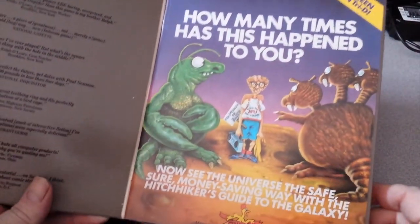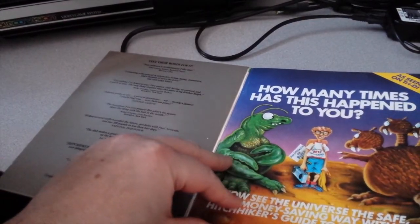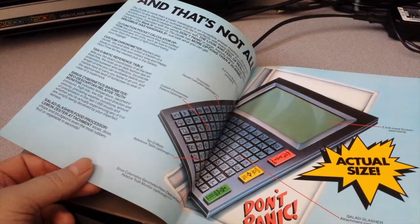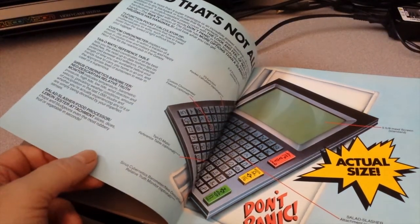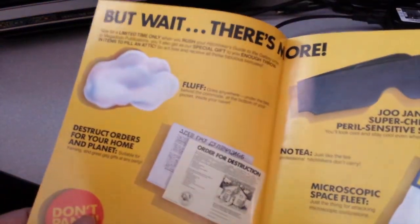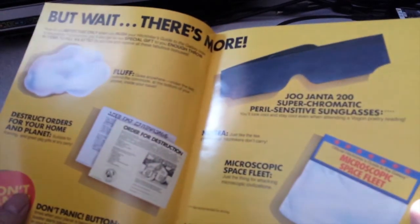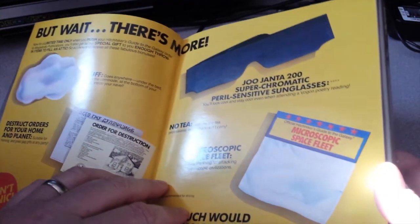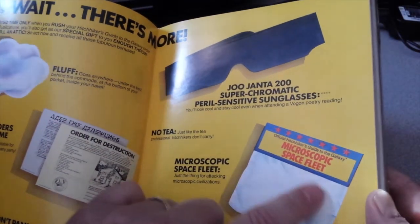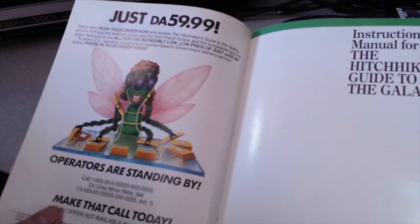How many times has this happened to you? So this is basically an open-up one. And Infocom games, some of them were easy, some of them were very hard, and you'd have to get hints and all that stuff on them. But here's the book that's attached to the box. It shows you all the different feelies in here. How funny, Microscopic Space Fleet. It's just a plastic bag, which is funny.